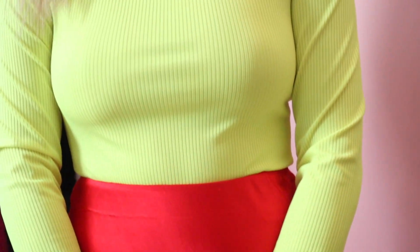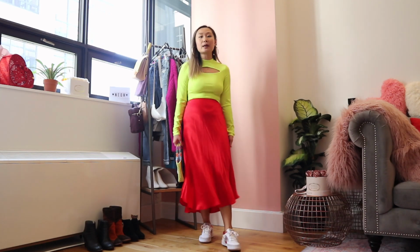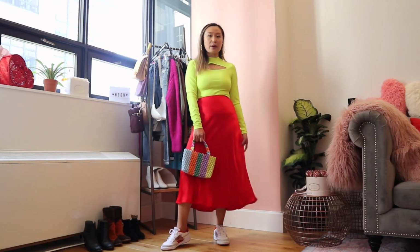And I think pairing a bold color with a bold color is always a great way to go if you want to stand out. So I actually did wear this outfit for New York Fashion Week Day 1, and I felt really comfortable in it while also being really colorful and bold.